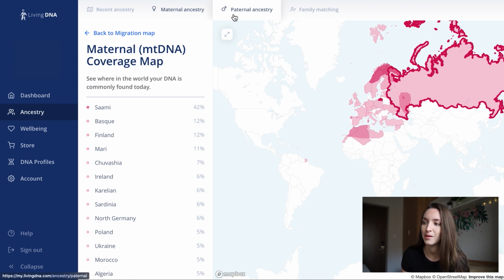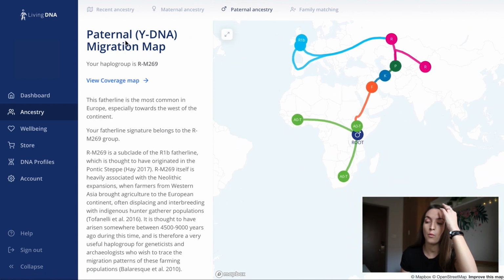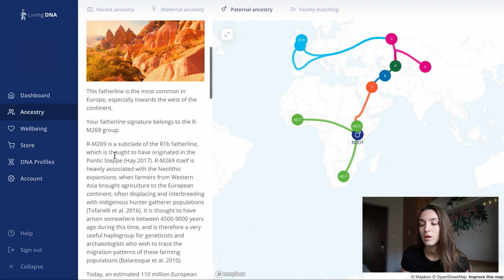So interesting. And then we can look at my paternal side, which is the Y-DNA. It says we belong to the RM269 haplogroup, which is a subclone of the R1b father line, which is thought to have originated in the Pontic steppe. This haplogroup itself is heavily associated with Neolithic expansions from farmers from Western Asia, who brought agriculture to the European continent, often displacing and interbreeding with indigenous hunter-gatherer populations.